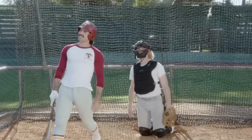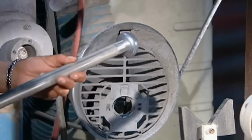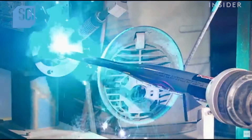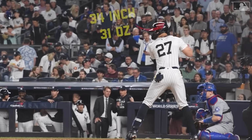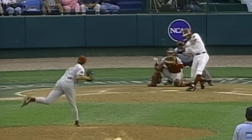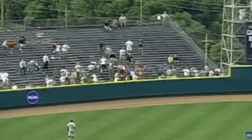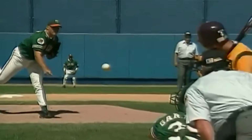With zero regulations, companies were making bats with barrels as big as possible, using light metals that made the bats weigh as much as little league bats. The lightest 34-inch wood bat possible would weigh around 31 ounces. These metal bats were bigger, but weighed up to 7 ounces lighter. If the bat is lighter, the player can swing it faster, and in turn, the ball will be hit harder. As a result, college players were using drop 10 bats in actual games. Grown men essentially swinging bats that weighed the same as the bats they swung in Little League.